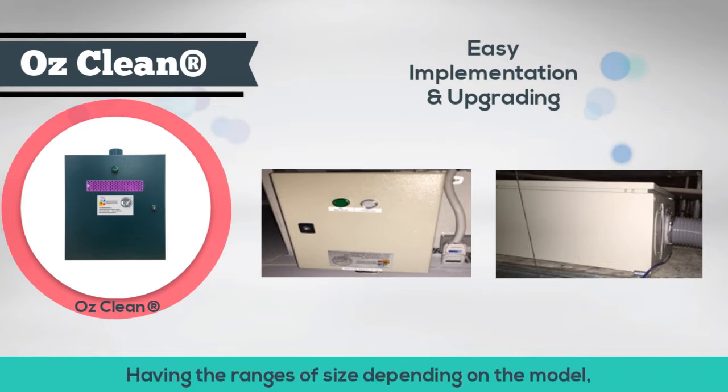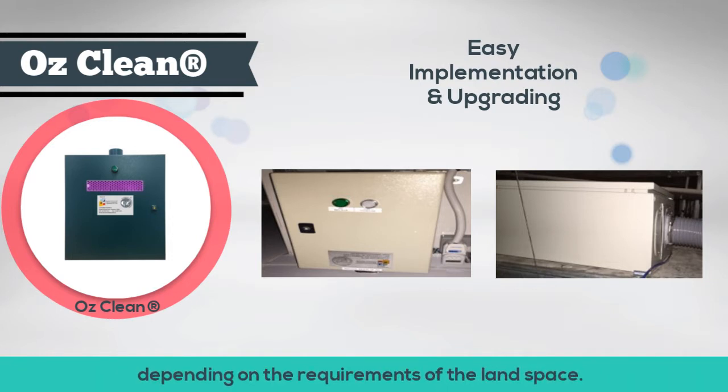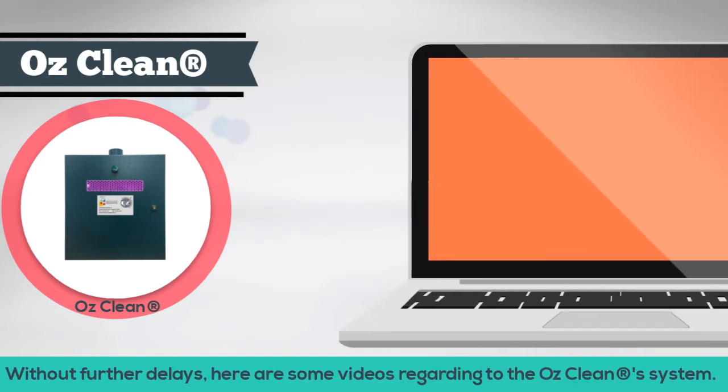Having a range of sizes depending on the model, the casing can be mounted in either sleeping or standing positions depending on the requirements of the land space. Without further delay, here are some videos regarding the Clean system.